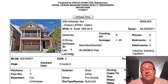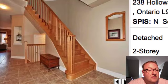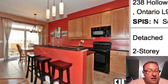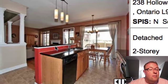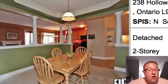238 Holloway is at 559.9, 4 bedroom, and then there's 4 washrooms. So you have 3 full washrooms upstairs. Nice big walkout balcony here. It'd be a great place to look over the neighborhood. Winding staircase. You've got your kitchen here, and it opens up to a family room, and then the dining room is even open concept over here. So just a lot of open space.